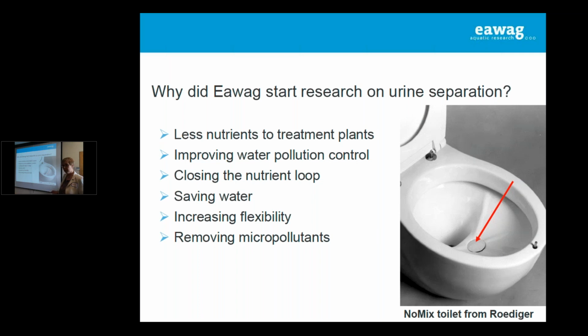So we wanted to have less nutrients at the treatment plants. We wanted to improve the water pollution control. We wanted, of course, also to close the nutrient loop, but I must say that was not our primary goal at that time, because we were really committed to the urban water cycle. There were some minor things like saving water, increasing flexibility, and also removing micropollutants, and I'm coming back to all this.